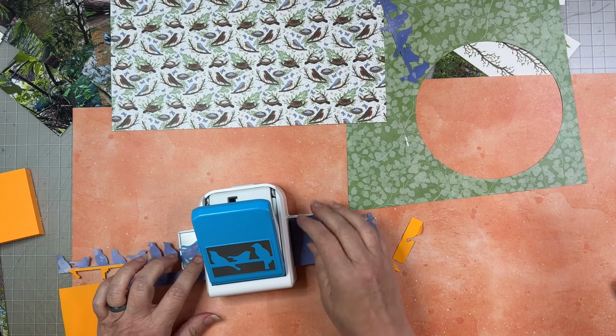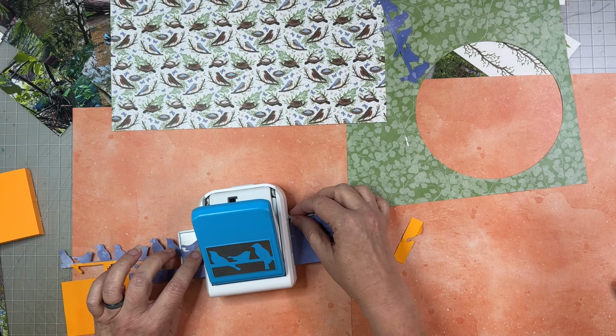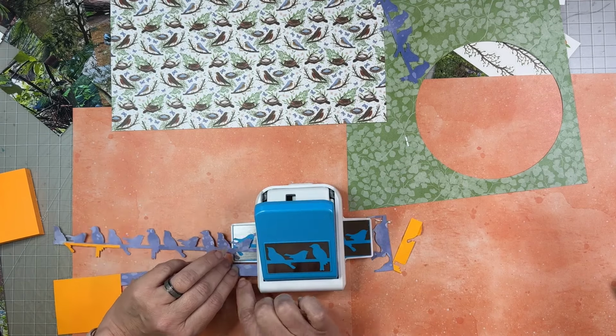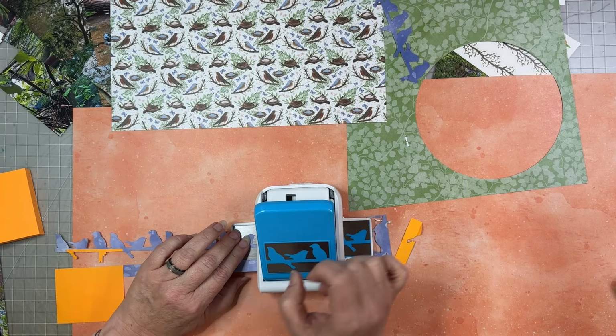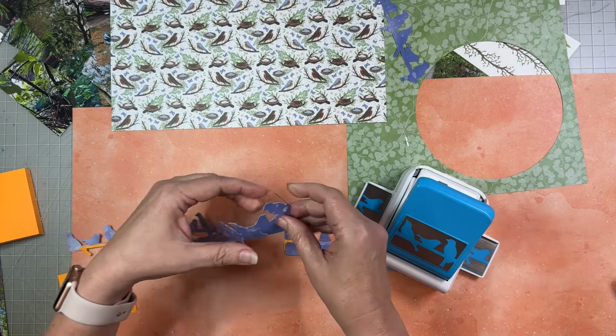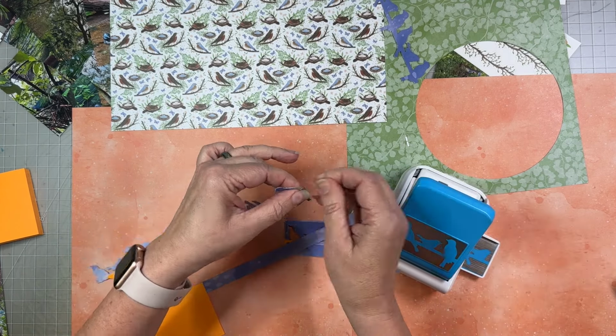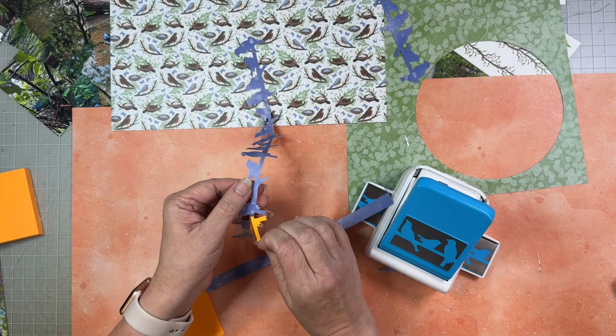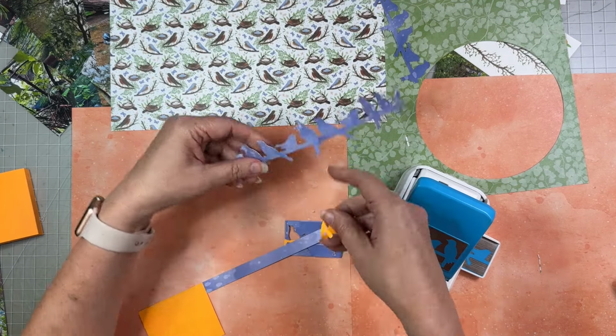You can always take a piece of typing paper, printer paper. We don't call it typing paper anymore. Just regular paper or a piece of scratch paper, and put it behind. And for some reason, when you punch through 2 layers, it just seems to work better. Just gonna flick that one off. Okay, this is not the cleanest cut I've ever had, but it's gonna be all right.